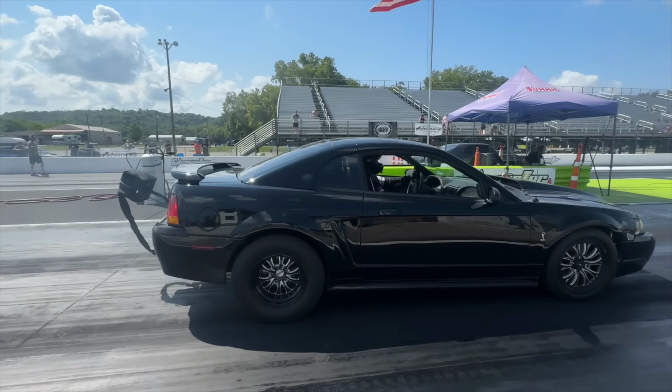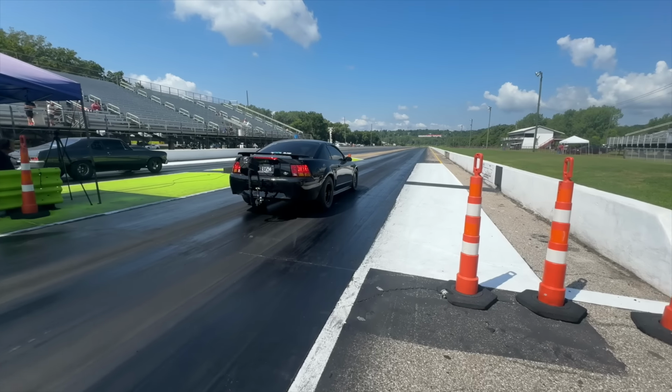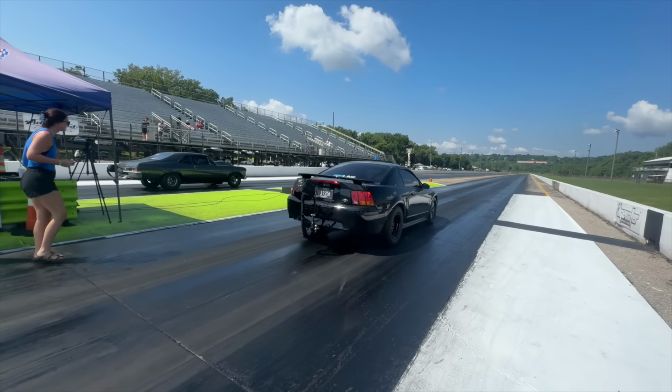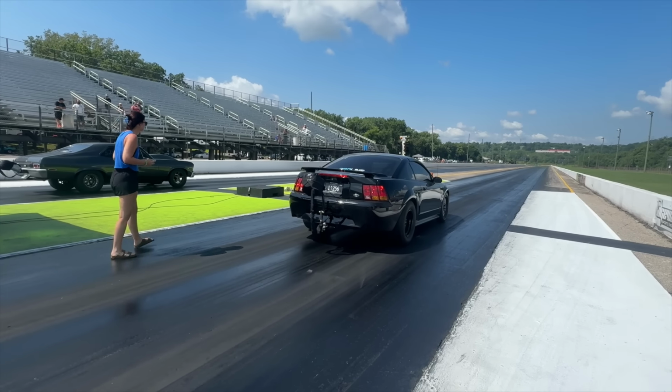Okay, so we got our stick shift Mustang here. He's going to be looking to run a high 8 with this thing. They did yesterday. It is definitely capable of it. So hopefully we'll see that. And then later we'll see if his friend can get into the 8s as well. So this will be interesting. Let's see who battles it out here in this stick shift class.